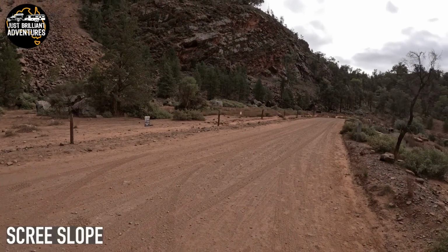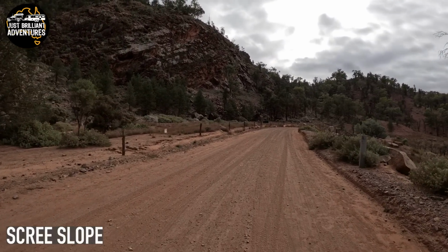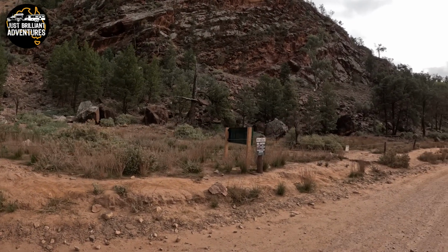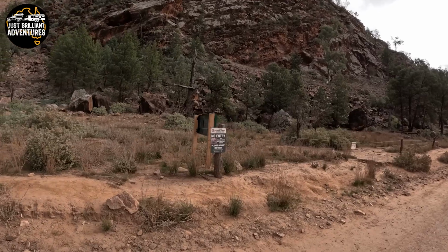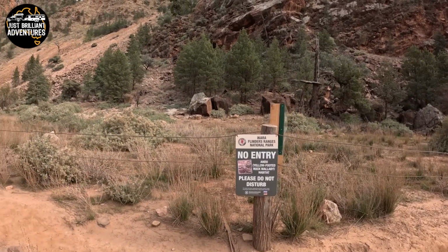Okay, apparently this is a spot to see the yellow-footed rock wallabies. Oh, okay, so you've got to stand along here and just look for them. Yellow-footed rock wallaby.